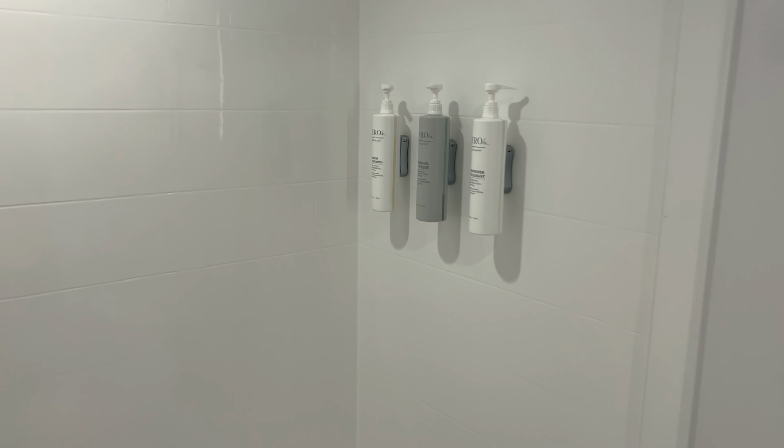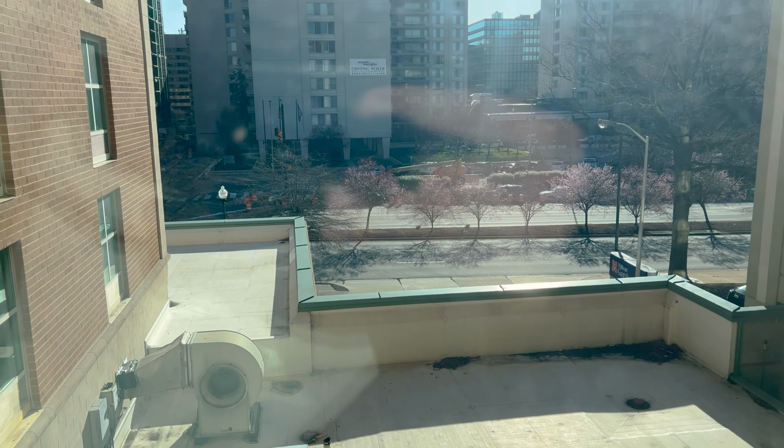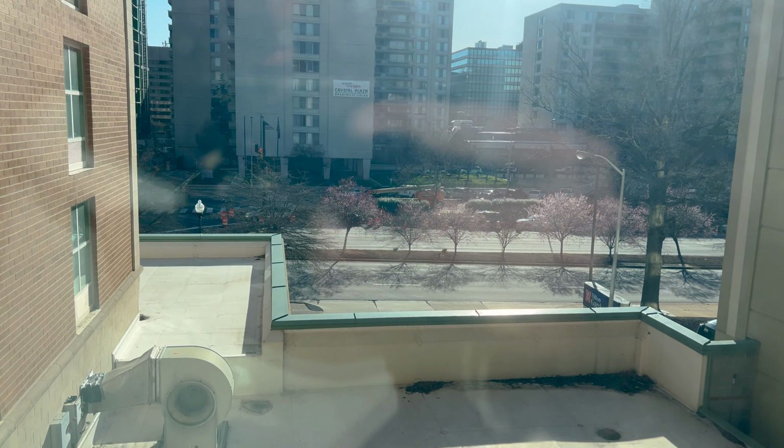Now, since we are here later, we'll pick up this video in the morning, show you the breakfast, and then we'll wrap up the video. So stay tuned. It's the next day. Here is the view from the room.